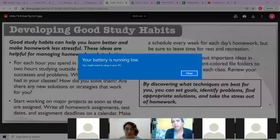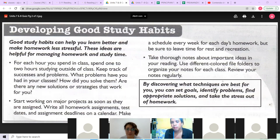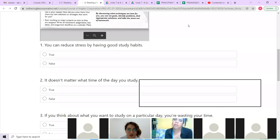Me. By discovering what techniques are best for you, you can set goals, identify problems, find appropriate solutions, and take the stress out of homework. Perfect. Thank you so much for helping me read. And now we will solve the final section.